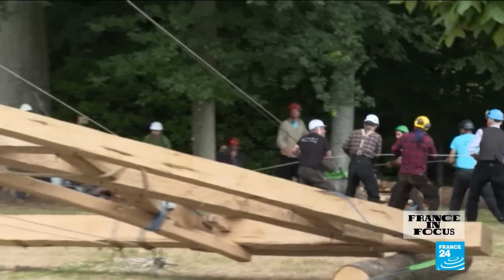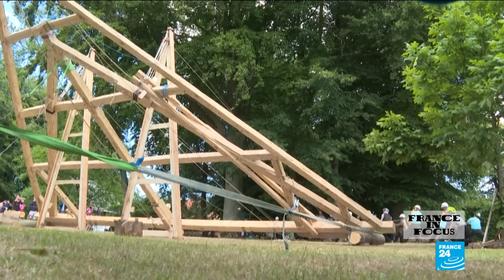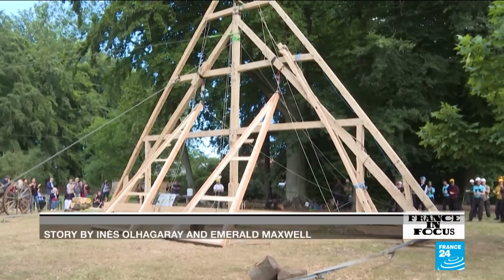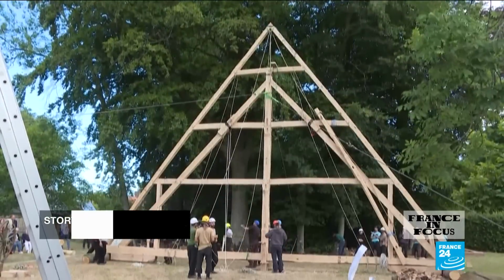The carpenters used 8 trees to build this 3-ton truss. The organisation says it would take 1,000 oak trees to build the entire structure, a quantity it considers reasonable, as France has more than 1 million on its land.